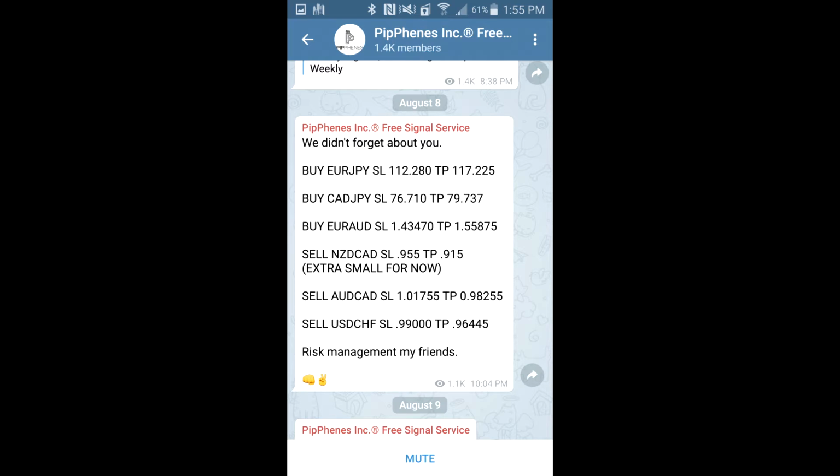But on the paid one they would have said how risky, what lot sizes to use, things like whether or not they feel like this is going to be a trade this week, whether they want you to hold it through the weekend, whether it's going to be long term, maybe 10, 12 days, or just a flip trade where you're getting rid of it in a half hour. But it's still very solid to be receiving so many trades like this, and all these are quality trades.